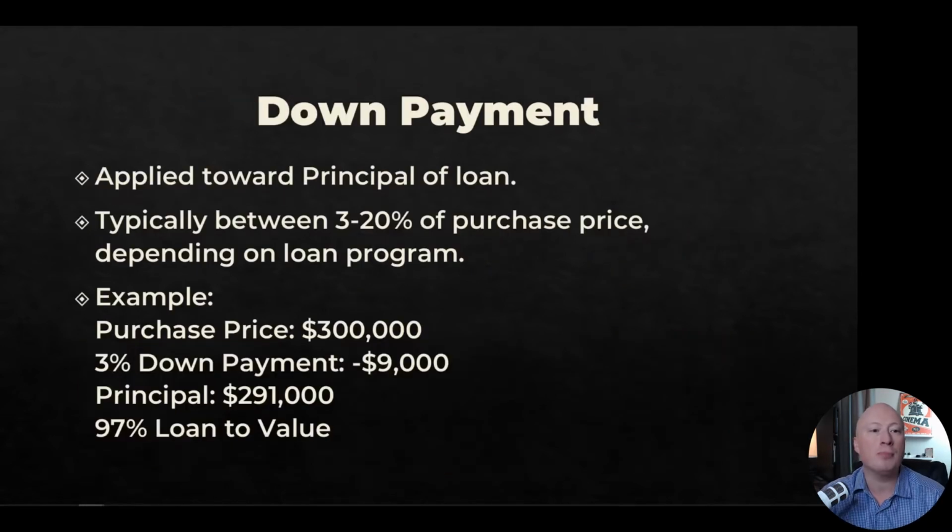Very simply, down payment is applied toward the principal of the loan. So let's give you an example. Typically, down payment is going to be between 3% and 20% of the purchase price, depending on what loan program you go with. So if your home is $300,000, you do a 3% down payment of $9,000, you will owe $291,000 of principal on that loan, which also gives you a 97% loan to value.